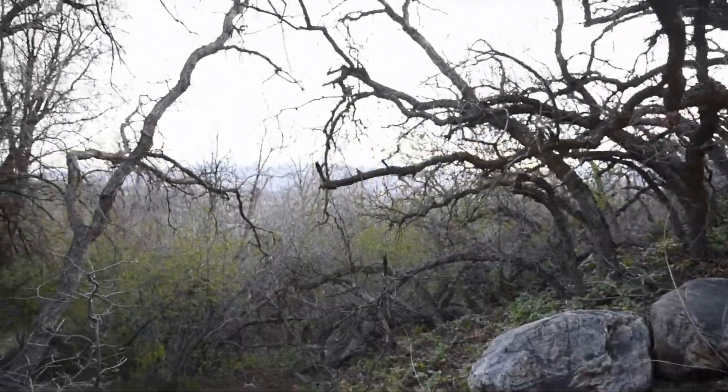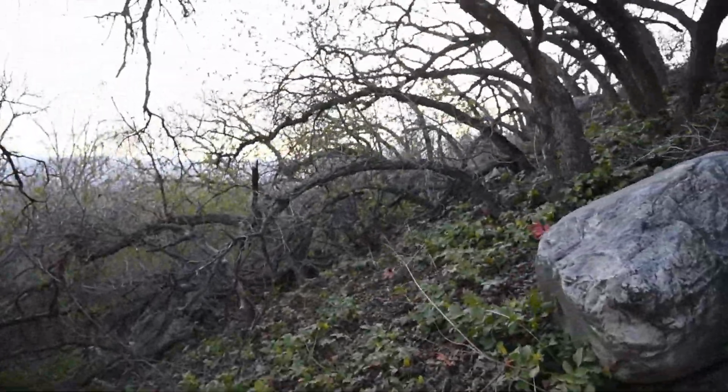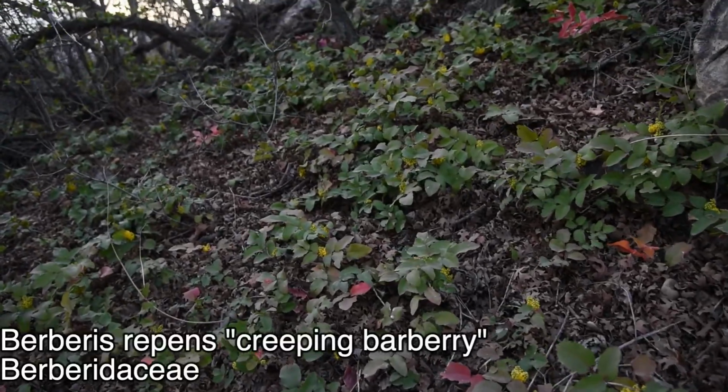What's up, everybody? Today I want to talk about another Wasatch plant. This is Berberis, or Mahonia repens, this sort of ground cover right here.